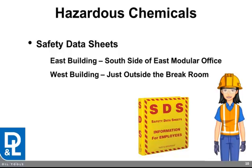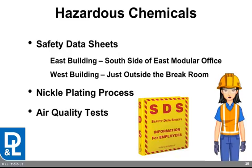While hazardous chemicals can be found in many places, our major concern is with the dip tanks, which includes nickel plating. Air quality testing has been done and the findings show we are nowhere close to the levels which would require special PPE. However, there is an occasional smell of ammonia that can occur when the chemical is added to the dip tank. If this occurs, simply move to an area with fresh air. If the problem continues, notify your supervisor or lead.